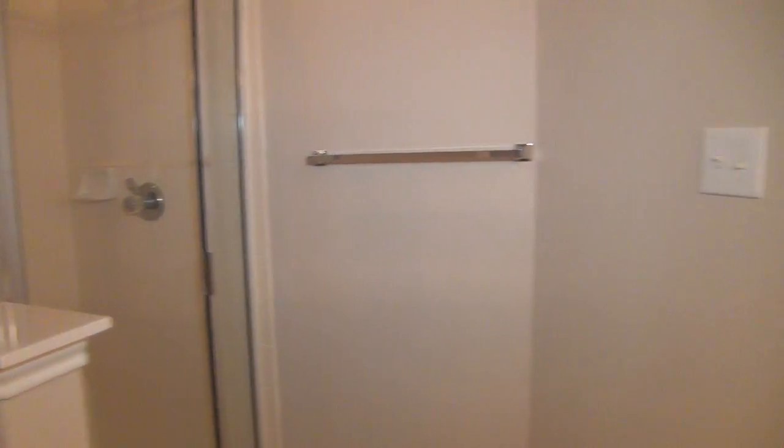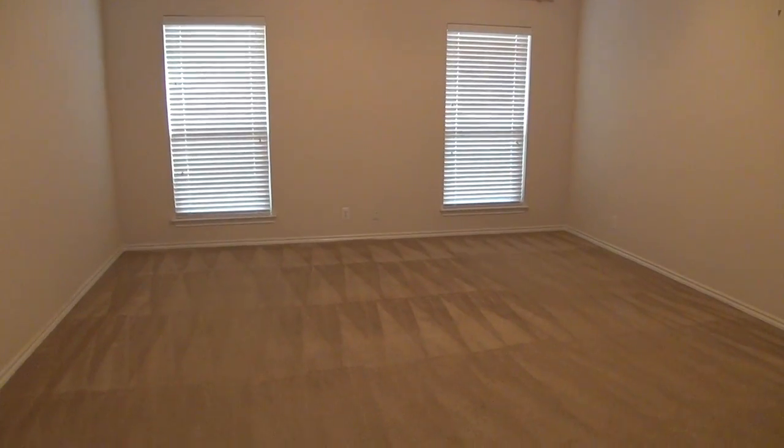So it's a very nice house, very large floor plan for a single-story home. 3-bedroom, 2 full bath, 2,216 square feet.